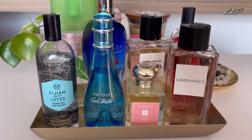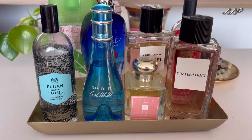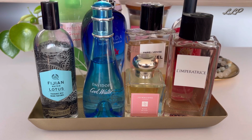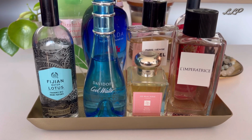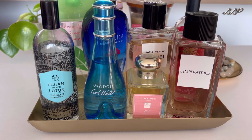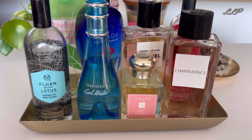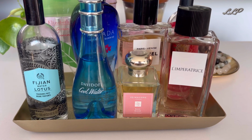What about you? Do you wear summer fragrances in the winter? Do you like to have a bit of a change in terms of notes, in terms of concentration? Do you have any of these in your own collection? And what do you think of them? Do you wear them all the time? We'd love to hear your thoughts in the comments.